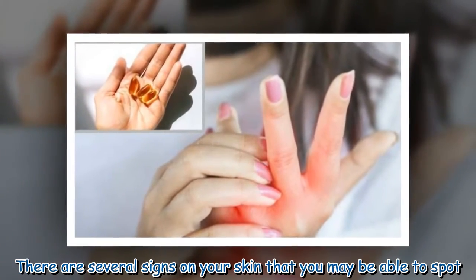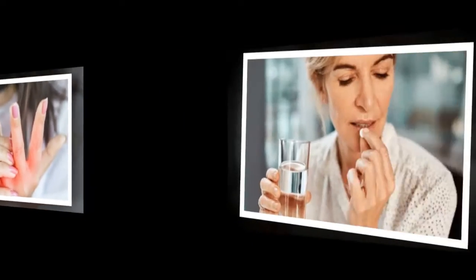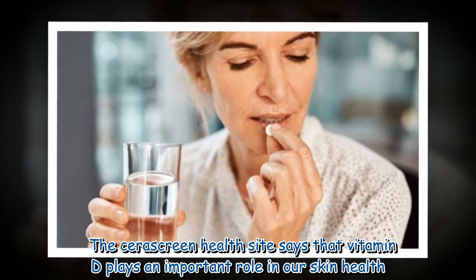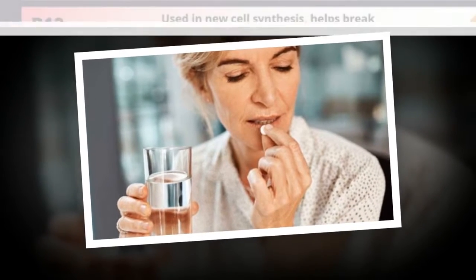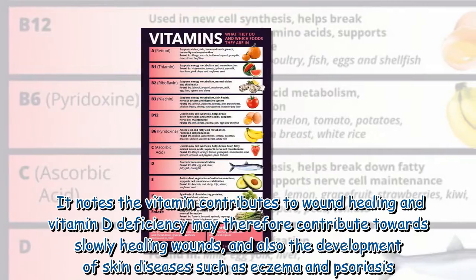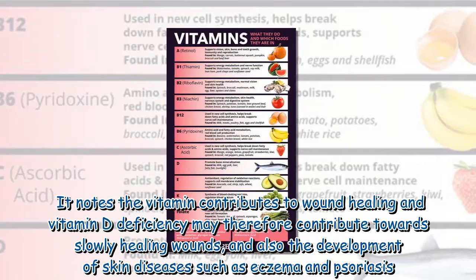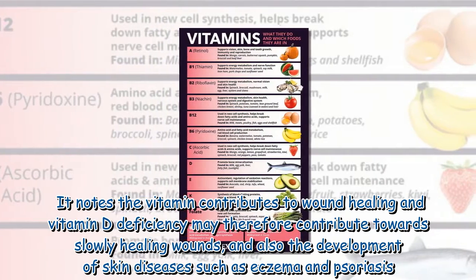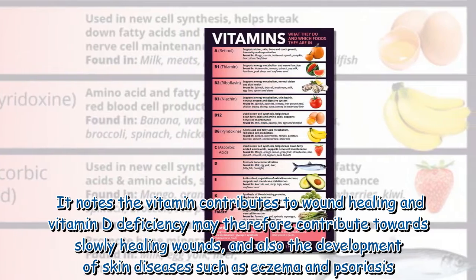There are several signs on your skin that you may be able to spot. The Skin Health site says that vitamin D plays an important role in our skin health. It notes the vitamin contributes to wound healing, and vitamin D deficiency may therefore contribute towards slowly healing wounds, and also the development of skin diseases such as eczema and psoriasis.